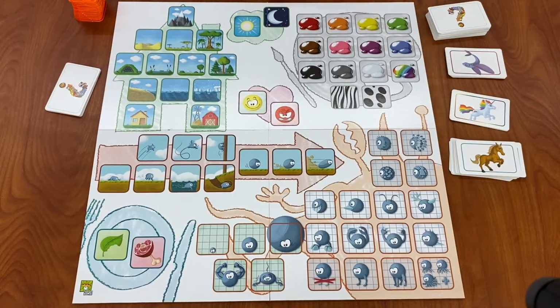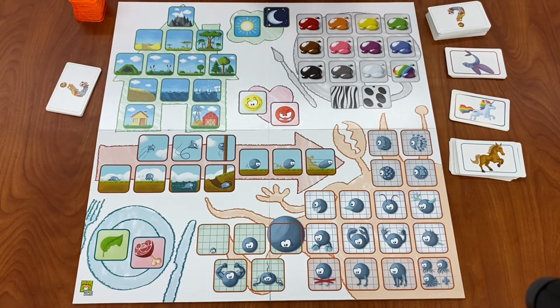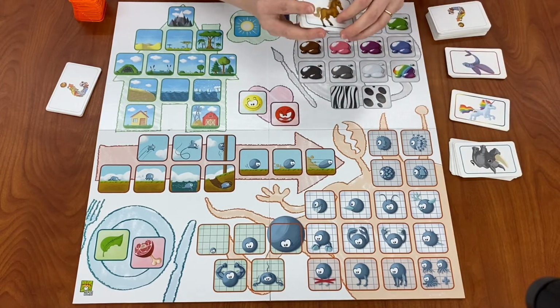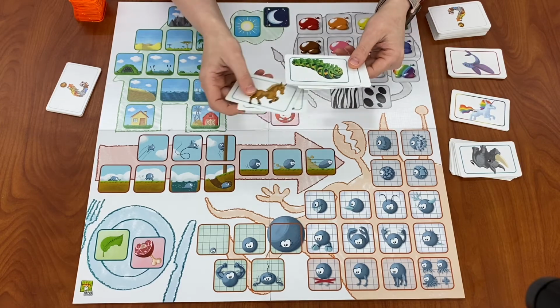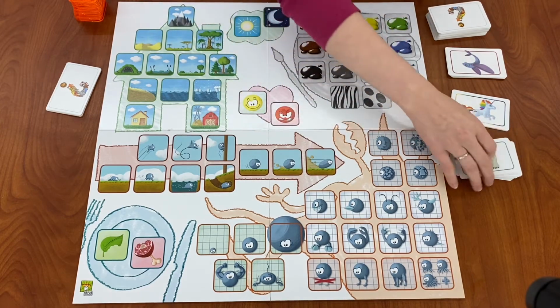Okay guys, so here we are with Kids Concept Animals, and we have our game already set up, but just to show you how we got here. You pick 12 cards in order to play this game, and you work together as a group trying to get all 12 correctly guessed. Now in order to do this, you have a couple of different options. You've got some blue cards. These are going to be really easy to get a hold of, like your horse and your caterpillar and your polar bear, really easy cards to find.